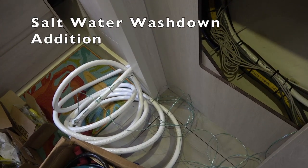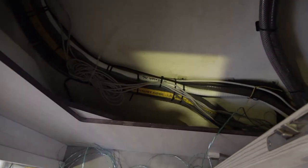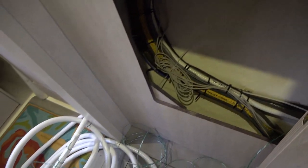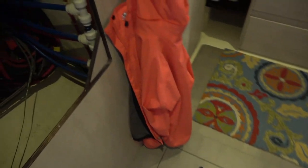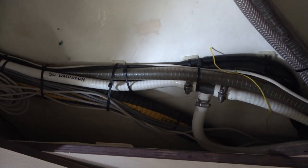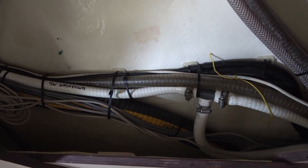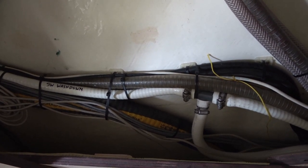This is the saltwater washdown project to add saltwater washdown on the back of the boat. So when Stephen catches a fish, he can use the saltwater washdown instead of using our freshwater to do that. It's going all the way through here, out through there, and to the back of the boat. So we mounted a saltwater washdown aft so we could have it in the cockpit area, mostly for cleaning fish and cleaning fish blood when we do land a fish on the aft stern of the boat.